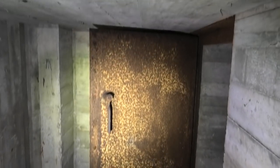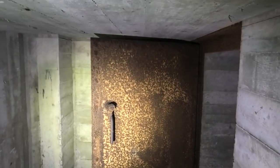This is probably just a small munition storage, but the blast door is actually still there. How cool is that? Hope you're enjoying this. It's a pleasure to share our journeys and adventures with you.